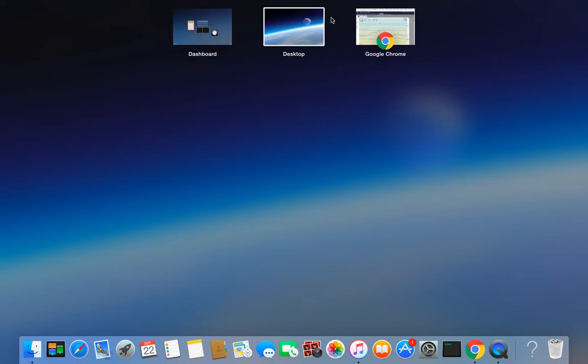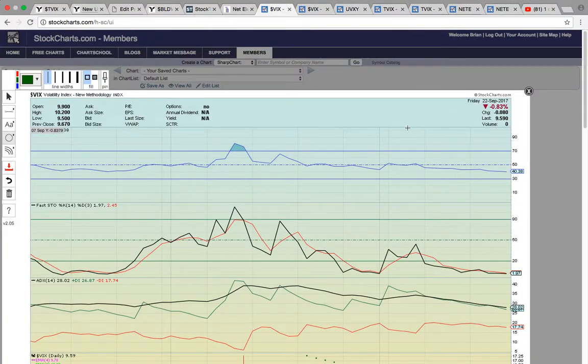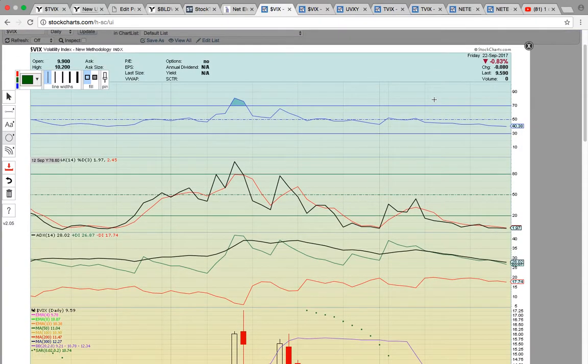We're going to look at the VIX. We're going to take a look at the volatility index. We're going to take a look at TVIX and UVXY, and then we're going to take a look at NETE. That was a big gainer today. So first, just a quick look at the volatility index.